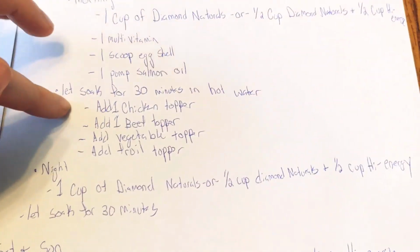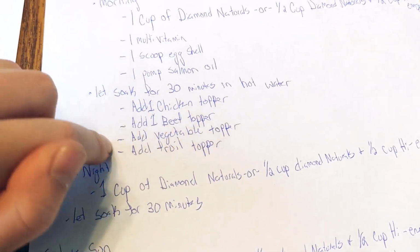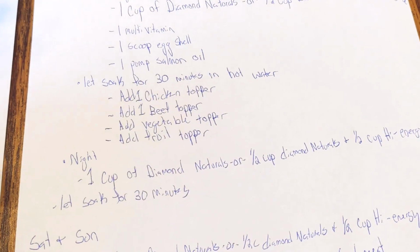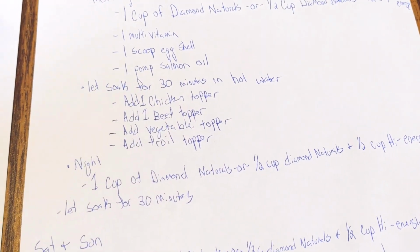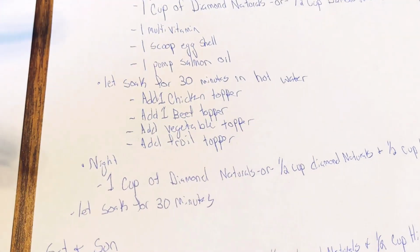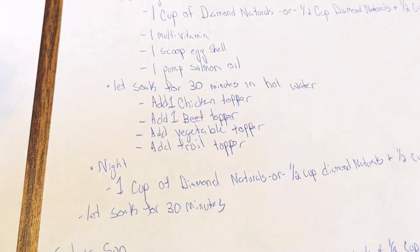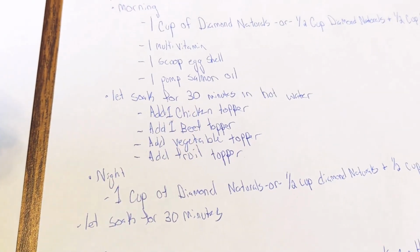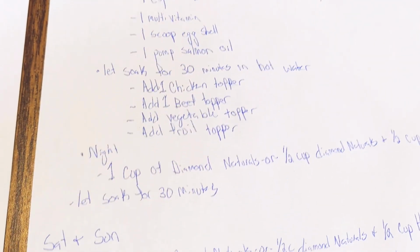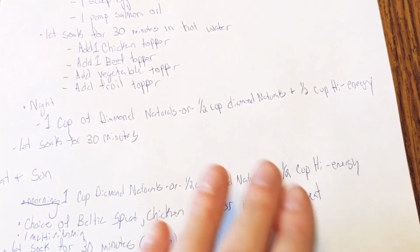So anyways, after I let it soak, I have chicken toppers, beef toppers, a vegetable of choice topper, and a fruit of choice topper. So, I change it up, but I don't want anything getting wasted either. Now that it's summertime, more things are growing and I freeze it, but once it gets in the wintertime and we run out of the fruits and stuff, then I kind of just use what we have. And this is where I'm really glad that I use kibble, because if it was just the same fruit over and over again, that would probably not help very well on the nutrients front.